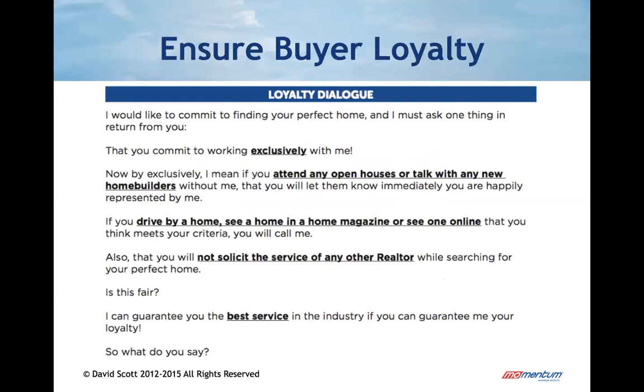The loyalty dialogue, again, these are great to practice with another agent here or someone else in your family or sphere of influence. I would love to commit to finding you your perfect home, and I must ask one thing from you in return: that you commit to working exclusively with me. Now, by exclusively, I mean if you attend any open houses or talk to any new home builders without me, just let them know that you are happily represented by me. If you drive by a home, see a home in a magazine, or see a home online that meets your criteria, you call me. Screenshot it. If you see it on Zillow, send it to me.